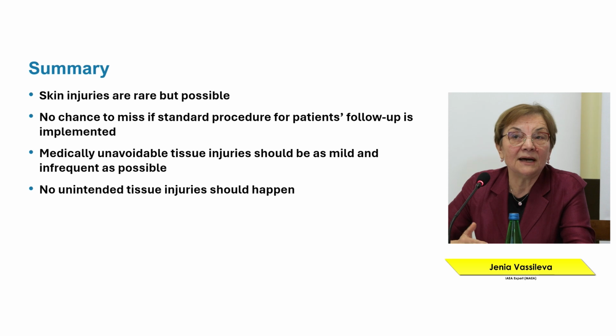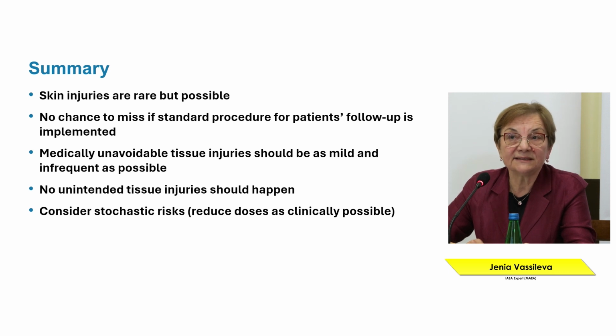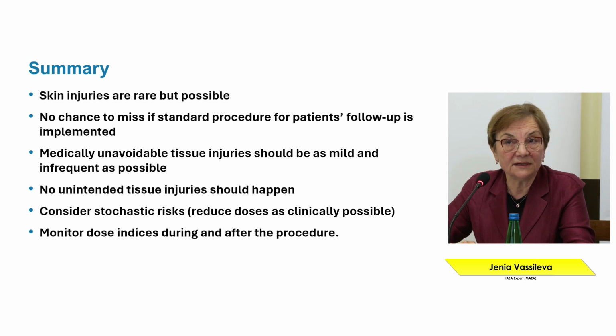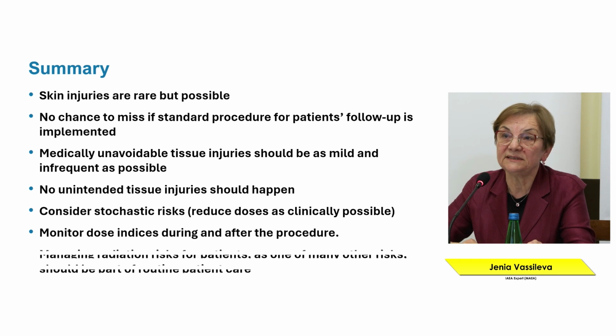Of course, some of them might be just a complication of a very complex procedure. Tissue reactions that are not intended should not happen, and stochastic risk should also not be neglected. So we should reduce doses as far as clinically possible, because tissue reactions are important, but stochastic risk is also real. And this can only be done if we monitor dose indices during and after the procedure. The proposed good practice I'll present tomorrow.